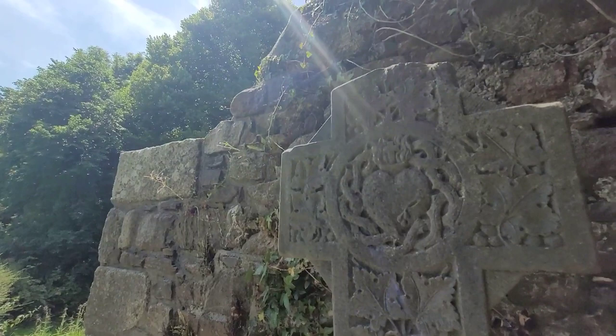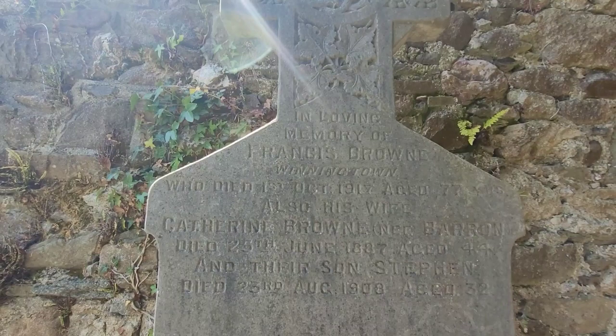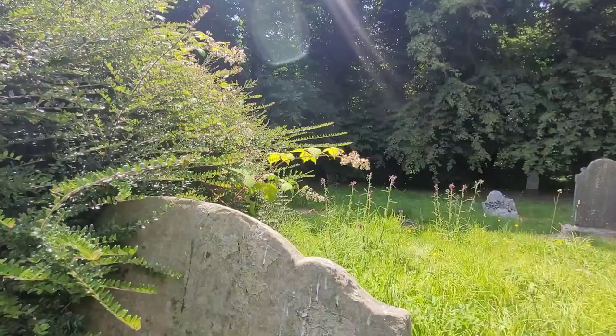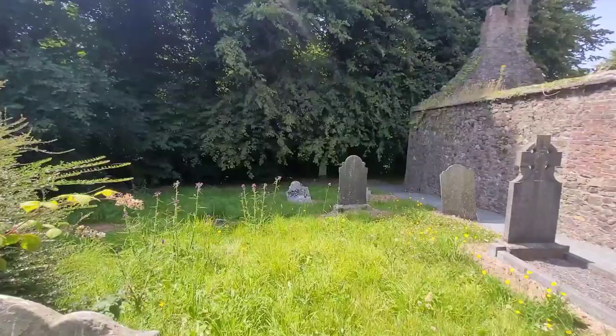And this is in memory of Francis Brown, who died October 1917, aged 77, and his wife Catherine. And she passed away in 1887. Lovely designs on that one. Now I can see a lot of markers around here. This one looks old as well, but I'm not sure we'll be able to read it. 1780, I think, just there. Age is gone. I do see Murphy, but nothing else there we'll be able to read, unfortunately.